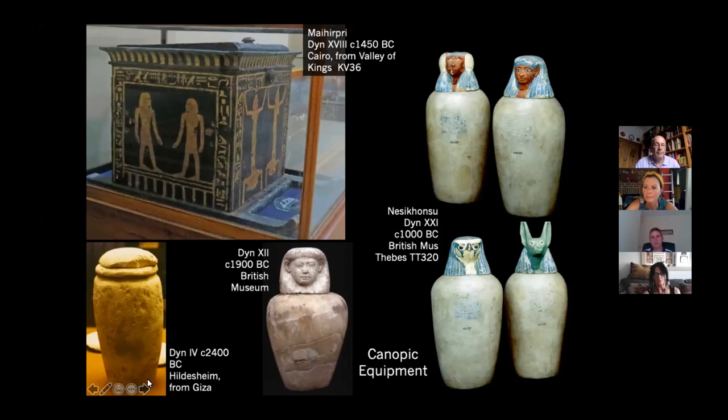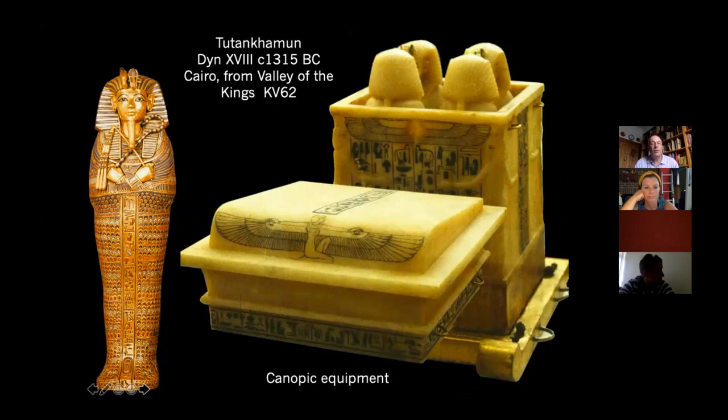And the elaboration of canopic equipment, of course, varies with social position, with the top level of all that in the form of royal things. And by the New Kingdom, you have the individual bundles of internal organs in solid gold coffinettes, and they're placed inside an alabaster box, like the ones here from Tutankhamun's burial setup.